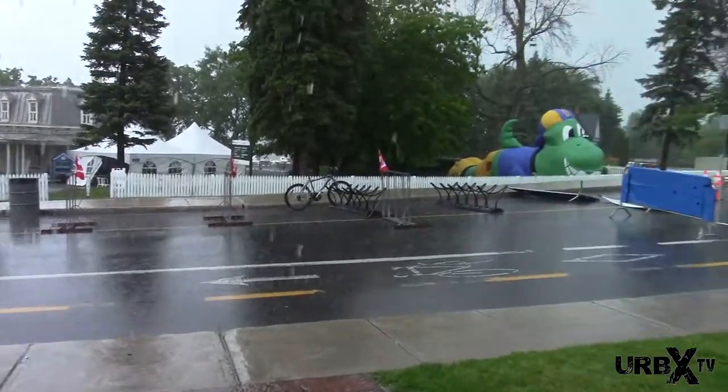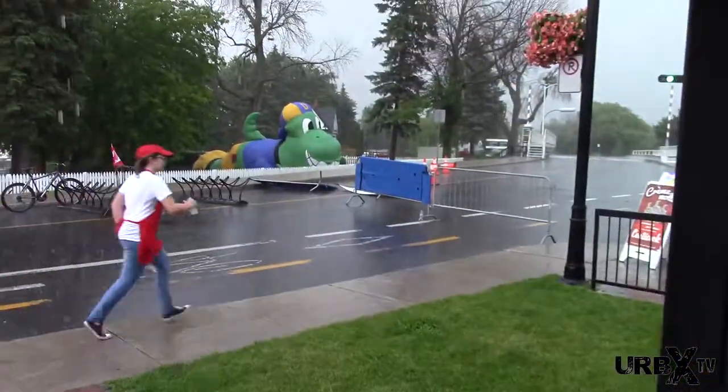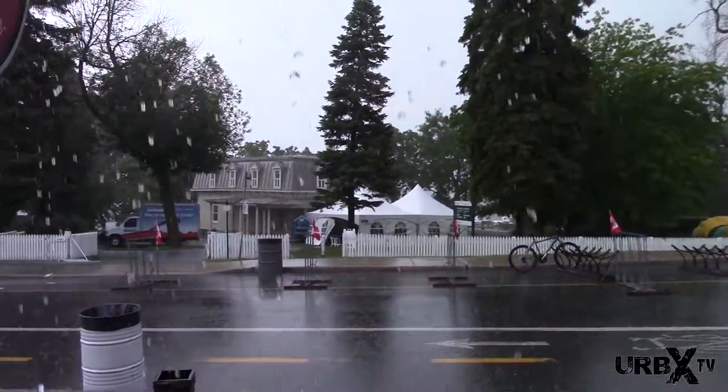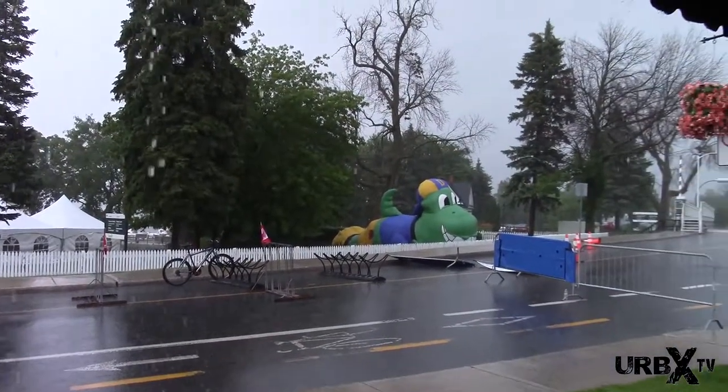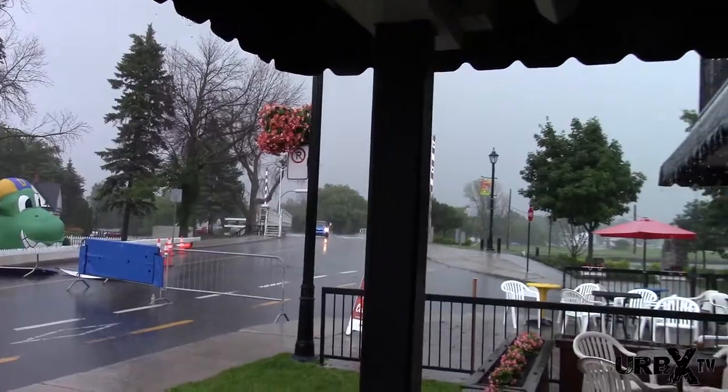Hi, guys. We just got hit with an amazing thunderstorm and rain as we left Fort Chambly. So I just want to give you guys an idea of how bad it is. It was really bad a few seconds ago, worse than this. But you're gonna see lightning and thunder. See the lightning and hear the thunder. I'm soaked. We're all hiding underneath this restaurant bar to get shelter while we wait for the rain to pass us. It seems to be going that way.